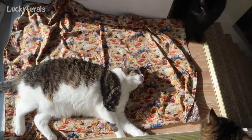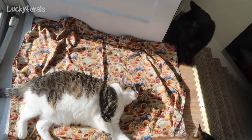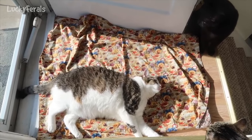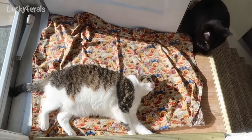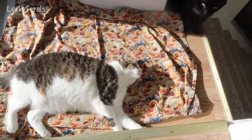Be nice to Boo. Boo wants to lay in the sun, okay, Stella? Go ahead, Boo. You can go. I'll protect you. You can walk over to the door. You can lay down next to Stella. Everything is okay.